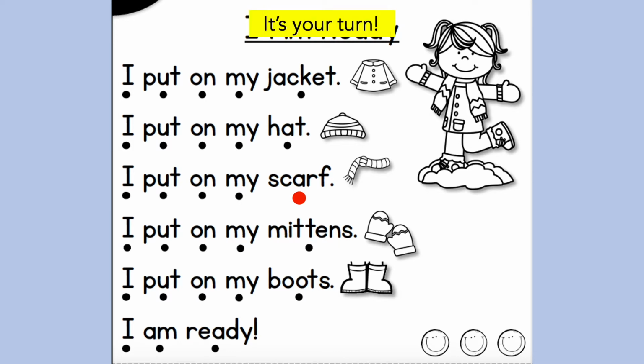It's your turn. Follow the red dot as you read each word. You will read each sentence 2 times.